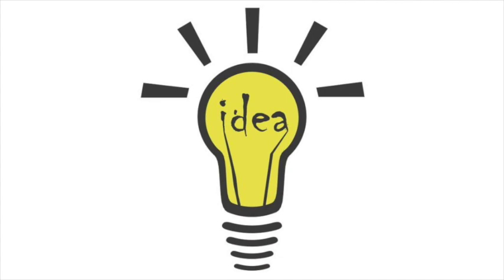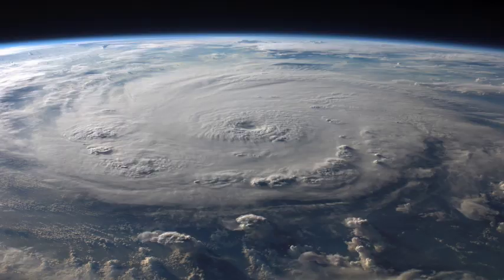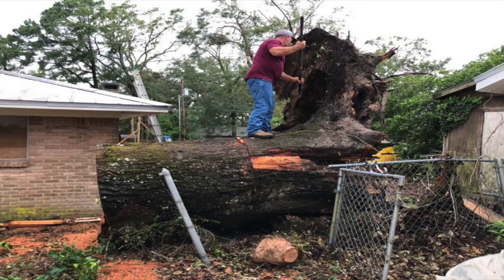So I came up with the idea, I better buy another one. So down here, we had the storm Irma. Like I say, I got the tree service going on.